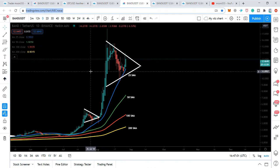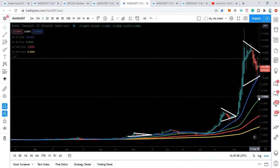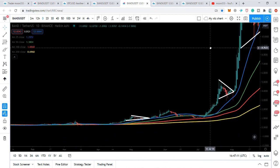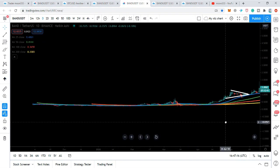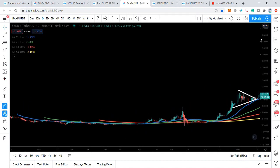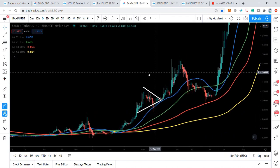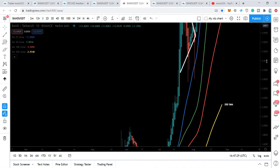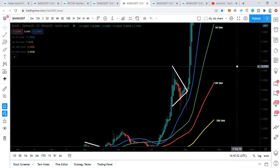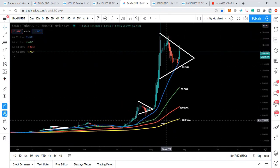And almost with continuity, the Band token is forming different bull flags. For example, this was the previous bull flag, and before that it also formed another bull flag. This was also another bull flag. And after this bull flag, the price action formed this head and shoulder pattern and formed the next bull flag here. And here we are expecting that it will be another bull flag like the previous one.